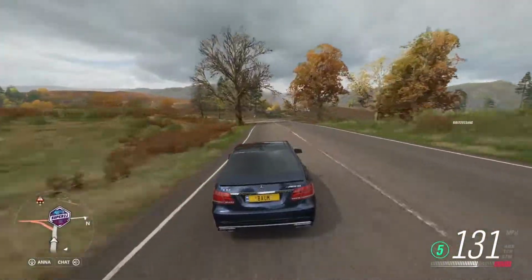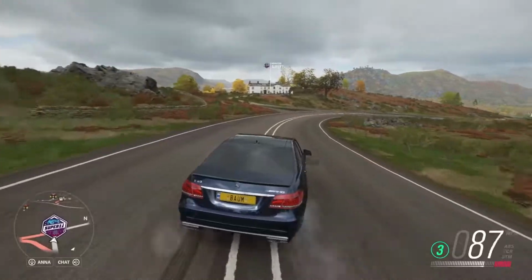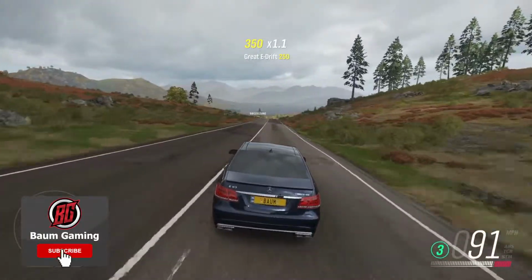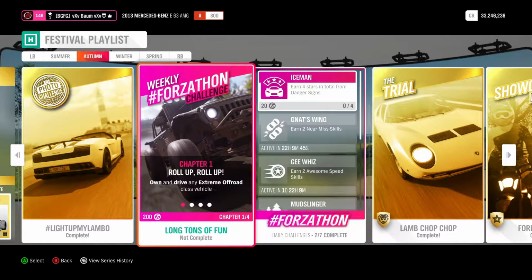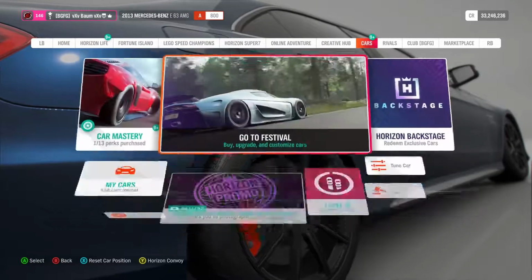So we're riding around in our E63 AMG right now that we unlocked in the last video. If you didn't see that, definitely go check it out. It's easy enough just playing the playground games. But today we're going to be jumping into the weekly Forzathon challenge. And so we need an extreme off-road vehicle, and I think I'm going to go ahead and get the DeBerti Jeep from the backstage pass just because I've wanted it for a while.